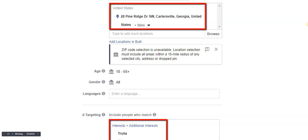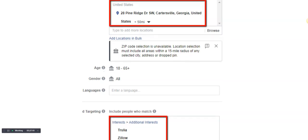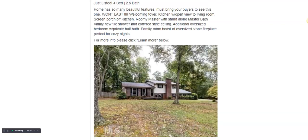You no longer can target by age or gender. Facebook made some changes in the summer of 2019 for the real estate space and a couple of other industries. You can put your language in here if you wanted. And then for the targeting, we target Trulia, and you can't really see it. Let me pull it down. There we go. Trulia and Zillow. So anyone interested in Trulia and Zillow who lives within a 50-mile radius of this address will see our ad, 18 to 65, male and female.